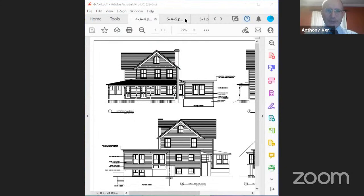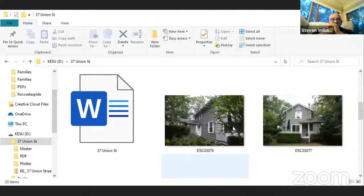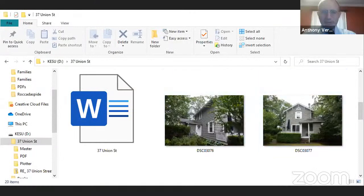Share this. Okay, can you see a couple of photographs here? Yep. Okay, got 'em. Great.